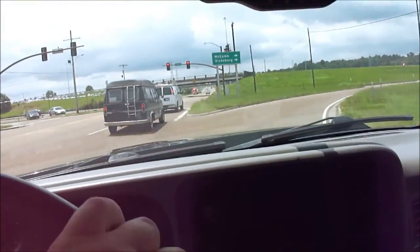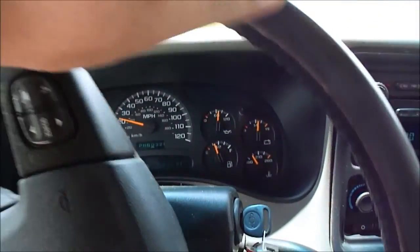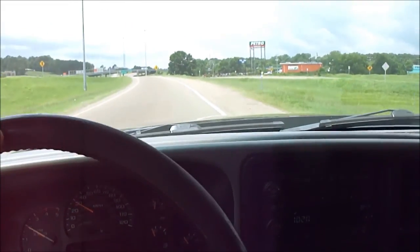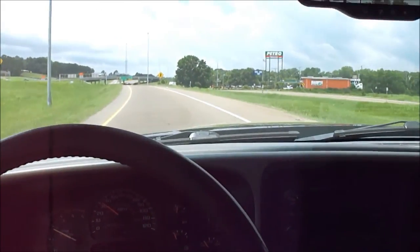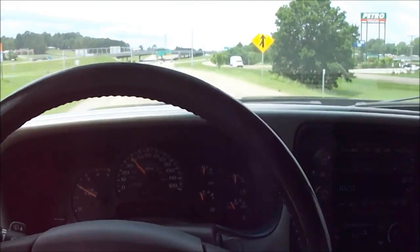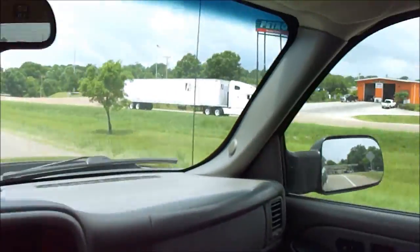Shifts out just like it should. You saw the transfer case work. All the gauges on the dash work. This truck, I mean, if we told you it had 150,000 or 120 or whatever, you'd believe us. It's just that nice of a truck. I'll get on in a little bit.